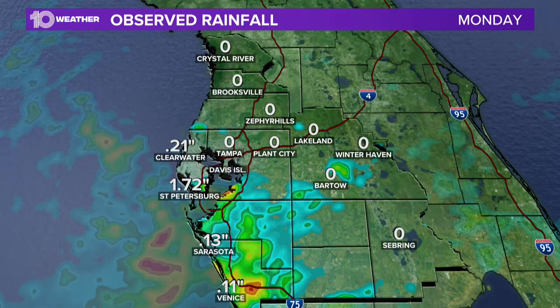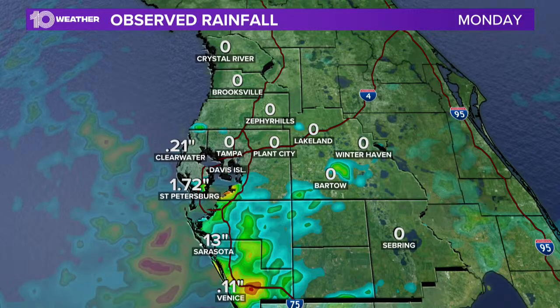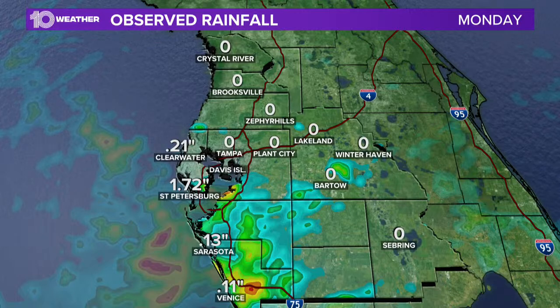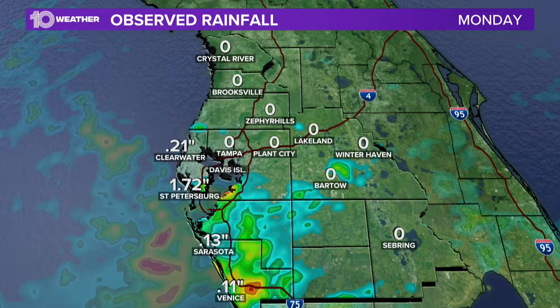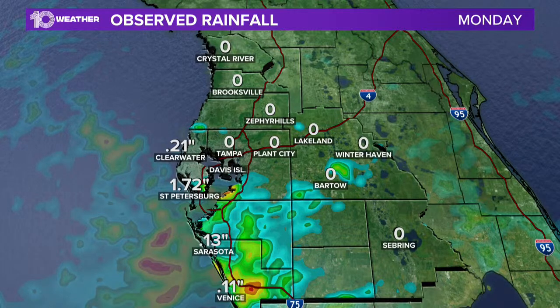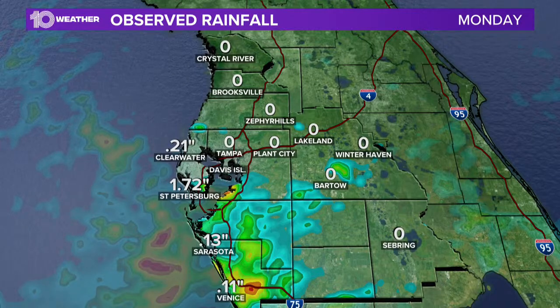There's observed rainfall from yesterday. A couple of areas close to downtown, like Ruskin, saw 3 to 4 inches of rain in an hour. Sarasota, just over 1/10 of an inch yesterday. Venice, just over 1/10 of an inch. Look at South St. Pete, 1 3/4 inches yesterday. That's where everything was centered, really. South St. Petersburg through Manatee and Sarasota counties. Clearwater was working on about 1/4 of an inch yesterday.